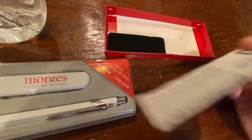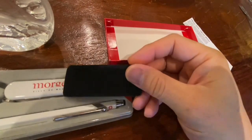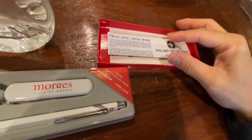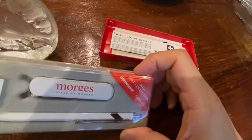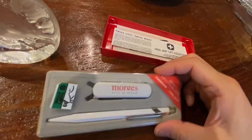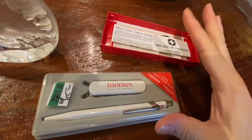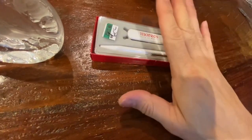Pretty cool. And it also comes with a little slip case for the Swiss Army knife. And when I brought it home, I asked Coinpicker Jr., do you want this after I'm done showing everyone on YouTube? And he said, yes, for sure. He loves knives, loves collecting them. So I promised it to him.